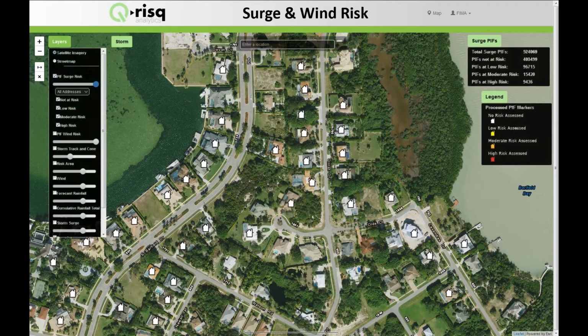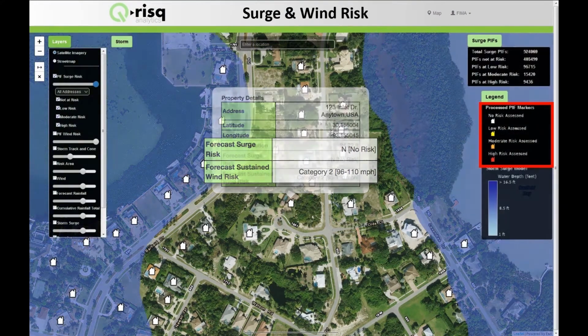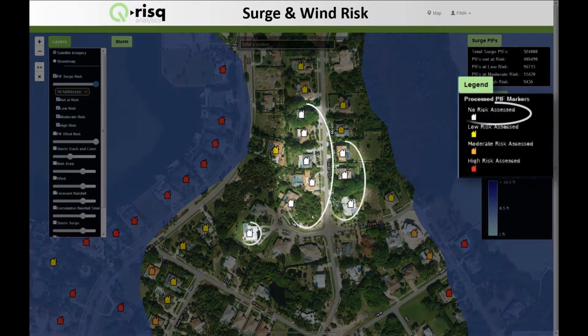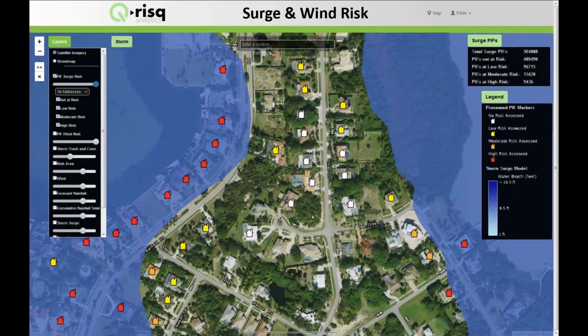Each location is assigned an individual risk score based on its forecasted flood depth and digitally derived ground elevation. Properties are classified for surge risk in one of 4 categories: no risk, low, moderate, or high risk. Properties can be close to each other but assigned different risk levels.